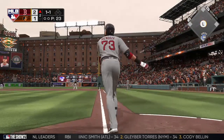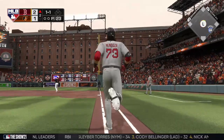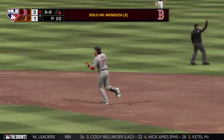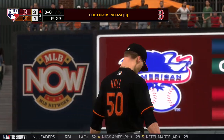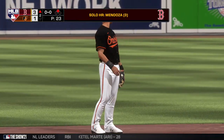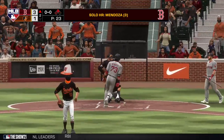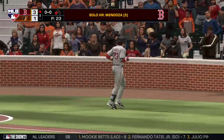Now, oh my, this ball is crushed. Look at it go. Right fielder looking up, still going back. Gone to lead off the inning. Solo shot to right center. Third home run for him on the year, and the Red Sox have taken a 3-1 lead.